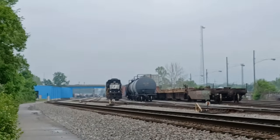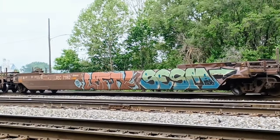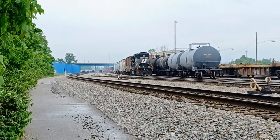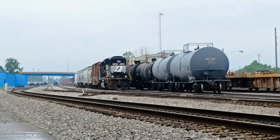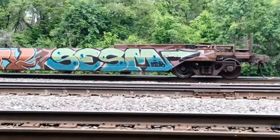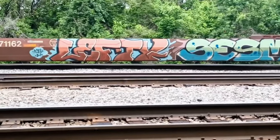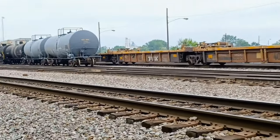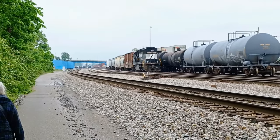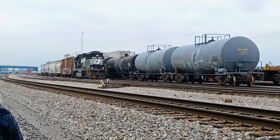I'm not sure if it's a flat nose, DPU, let's go see. Seems to be some activity. Sitting and idle. We've got our flatbeds. Look at that graffiti, isn't it pretty? Well, you got your flatbeds, you got your tankers, you got your hoppers, you got your boxcars. A lot of history here in Sharonville, and I'm glad to get a chance to really quickly come up here and take some beautiful pictures of this DPU.